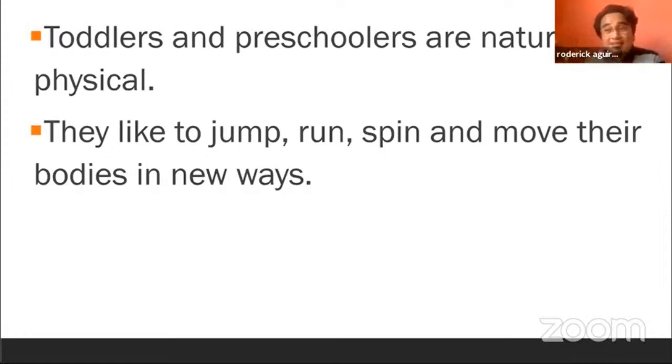So wag munang dance. Dapat movement muna. That's why shaggy shapo is a really good activity for kids. Like they follow imitation, like Simon says and all. These are good activities for kids because by listening to the music and whatever the lyrics are all about, they follow the actions.